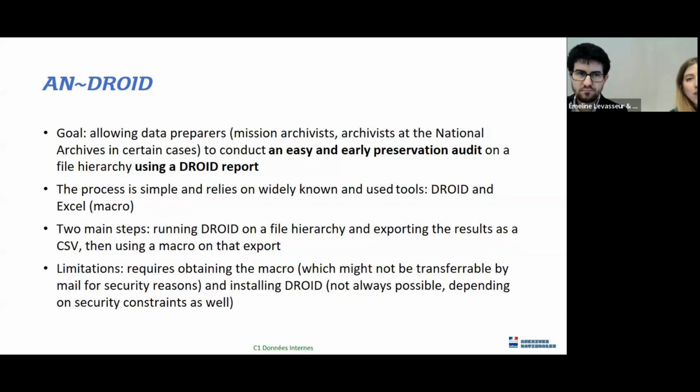So our tool is named André, AN standing for Archives Nationales, National Archives, and Droid, the file format identification tool developed by the UK National Archives, as this tool works by analyzing a Droid report. It is aimed at data preparers, and as we've seen, the data preparers will be in most cases mission archivists, but also archivists in the National Archives in some specific cases for internally produced archives, for private archives, or for data migration. It is simple to use and relies on two well-known and widely used tools, Droid and Excel.